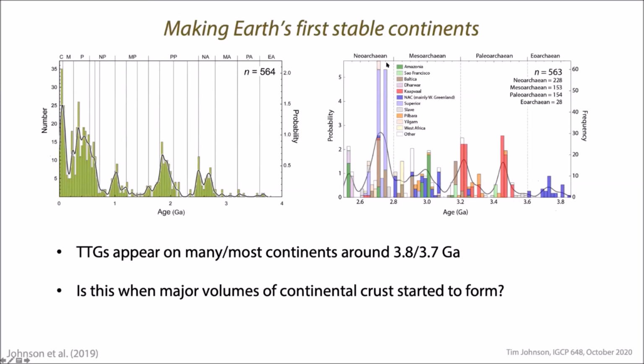You can see some characteristic peaks that we know from the detrital zircon record: 2.7-ish, 3.2-ish, 3.5. These are the ages of most of the TTGs in the Barberton and the Pilbara. And of course, this data is biased by the places that are easily accessible and that people like to go to and aren't going to get shot in.